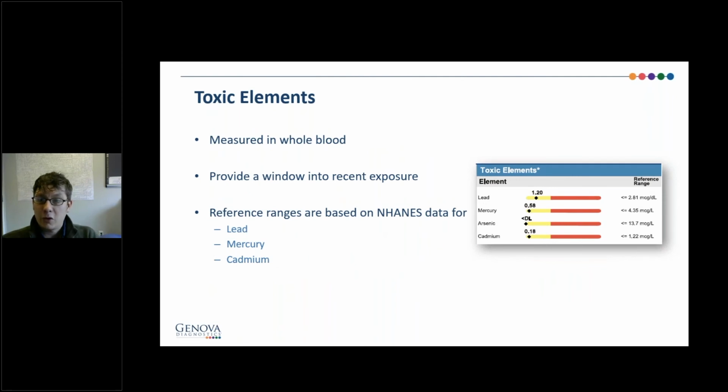Toxic elements are measured in whole blood, and these provide a window into exposure. I don't think of them so much as necessarily being about body burden, because that's going to depend on storage and how often we're going through detoxification, getting these things out of things like brain and bone. So that's a little bit variable, but certainly exposure. And the reference ranges are based on what's called the NHANES data for at least the lead, mercury, and cadmium. So that's where we're getting those reference ranges.